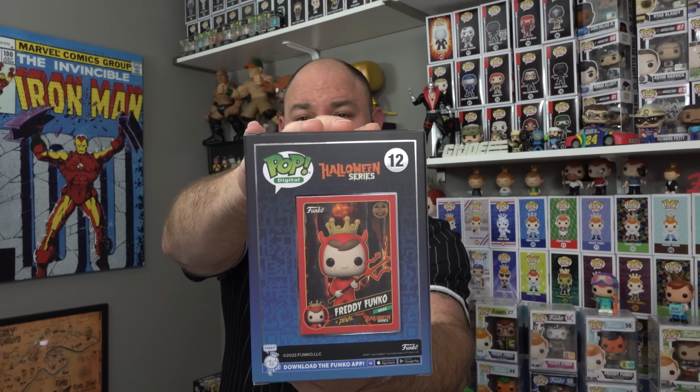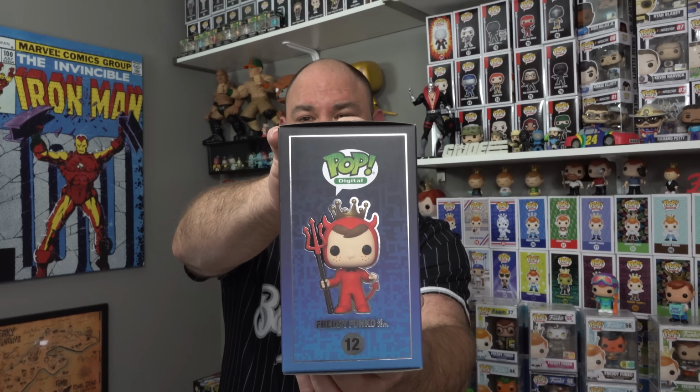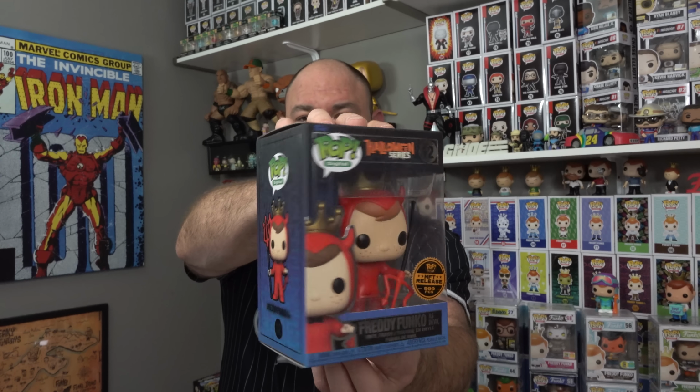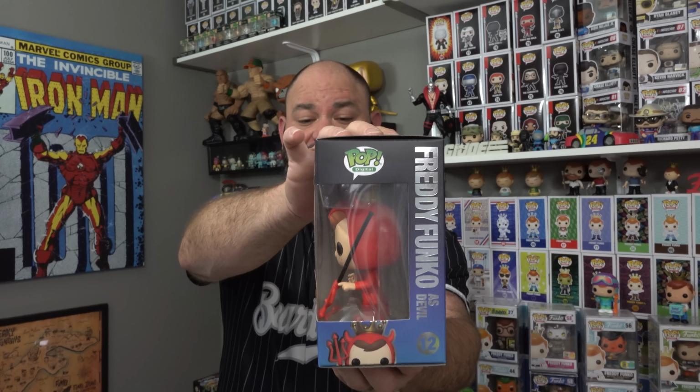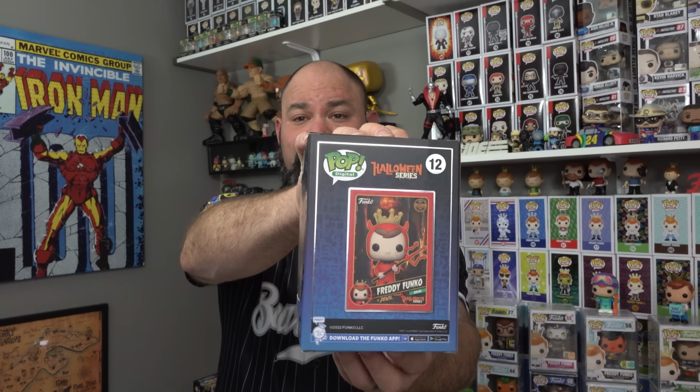And then we have the Grail from the set. The piece de resistance, as some would say. 999 piece. Freddy Funko as the Devil. Check him out. You see the card on the back? It's limited to 999 pieces. The detail, the chrome on the box, the perfect condition of all my boxes on these NFTs so far. I have not gotten a damaged box. Very happy with the packing.